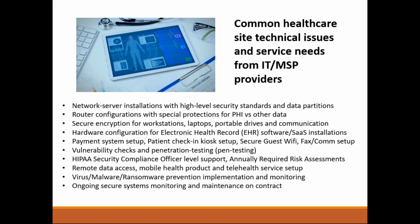Hardware configuration for electronic health records and software around software as a service, software loaded onto servers. Many of them are cloud-based nowadays, but in larger facilities, maybe server-based. Understanding that configuration is also very important.